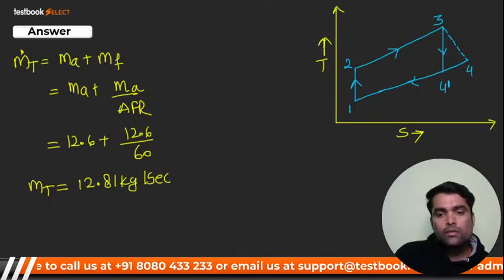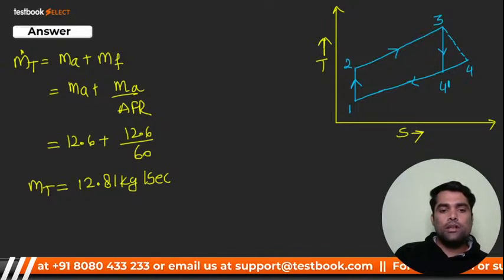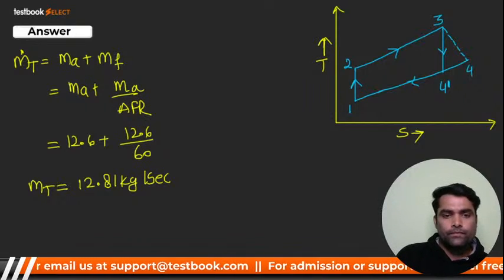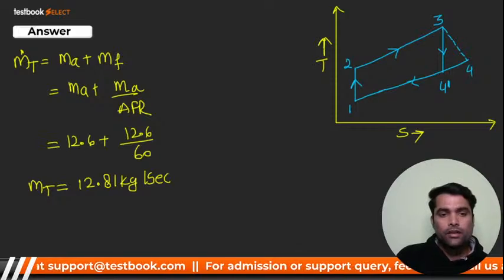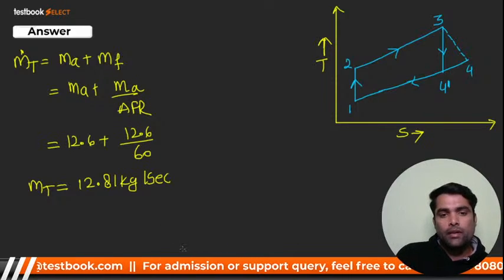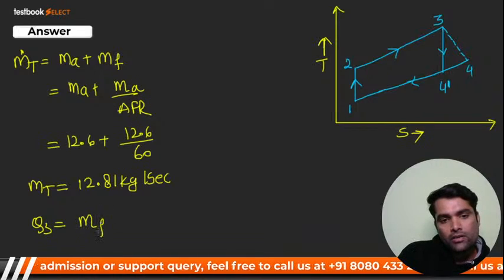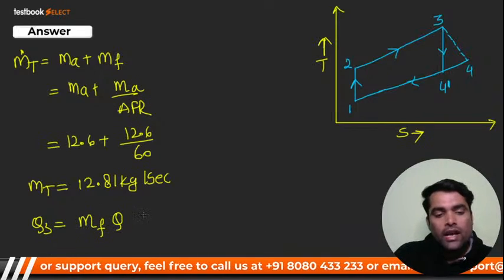Okay. So my dear, we are done with the total mass. Now my dear, rate of heat input. How much will the heat input be? Heat supplied. So it is nothing but the heat supplied. Heat supplied will be what, my dear? Mass flow rate multiplied by mass of fuel multiplied by what? Calorific value.